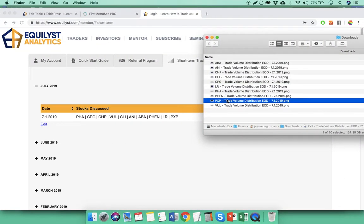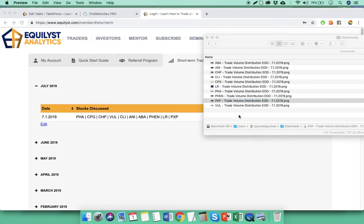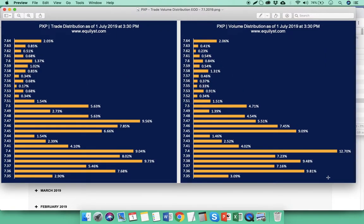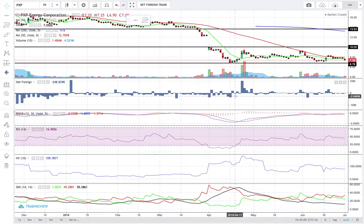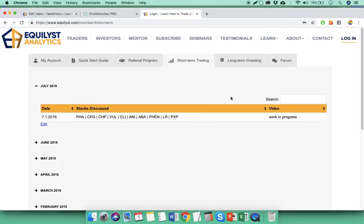Here's the dominant range. Ta-da! It's closer to the intraday low than the intraday high. Well, obviously, the dominant range is between 7.35 to 7.5. Let me just re-emphasize that I am bearish on PXP.